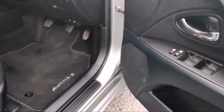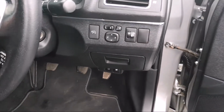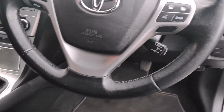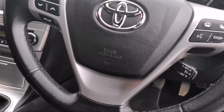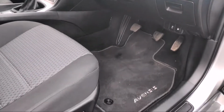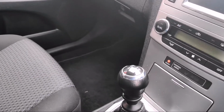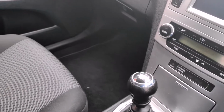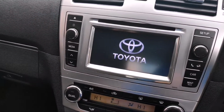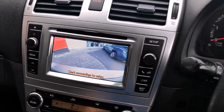Inside it has the four electric windows, central locking, electric heated and folding mirrors, multi-function steering wheel. It's got cruise control, tailored mats in it. It is a 6-speed manual gearbox in this car. It has a colour reversing camera built in.